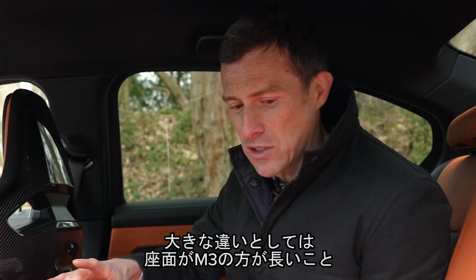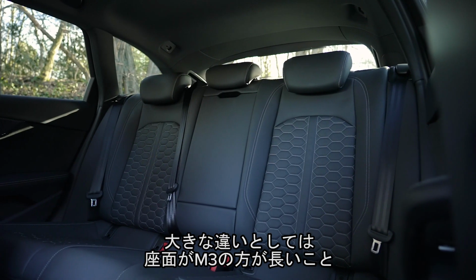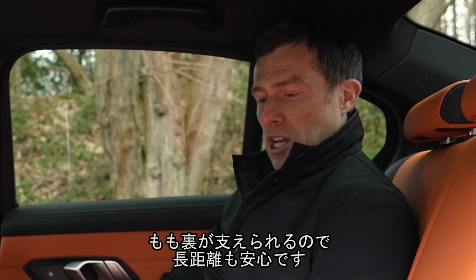The biggest difference I noticed though is that the seat base here in the back of the 3 Series is just bigger than in the A4, so there's more under thigh support, so it's better for longer journeys if you want to lounge like that.